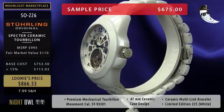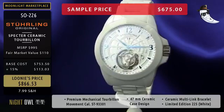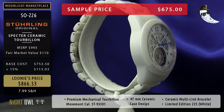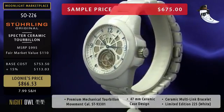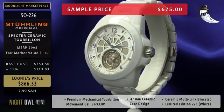See where it says fair market value? It says 110. I think that's supposed to be 1100. Is that what that is? It's supposed to be brown. Yeah, so that's a typo on there. But in any case, guys, $866, a very fair price. Let's make sure we get those graphics corrected for the next time, if there is a next time. But one lucky caller, $675, jump all over it.